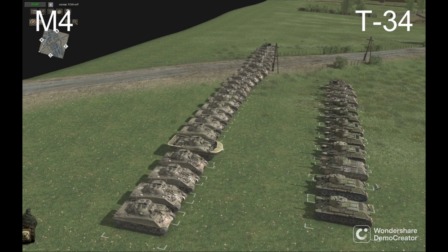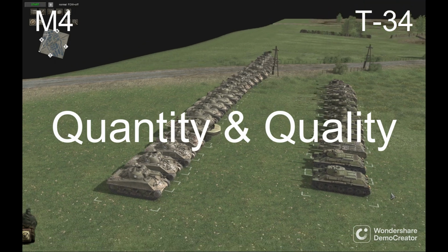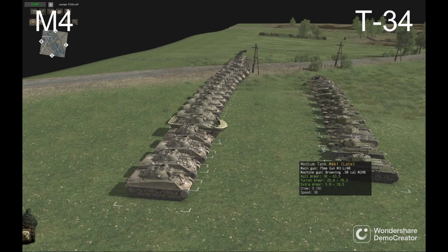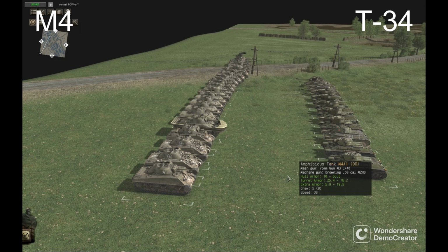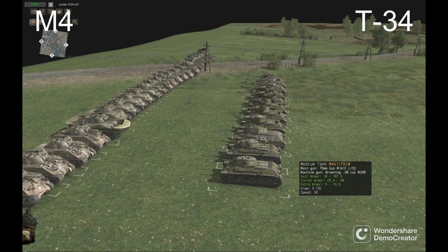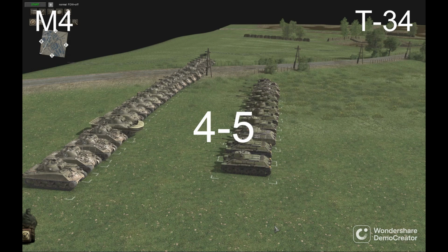So what's next? What do we have left to cover? Well, there are 2 more categories left to cover, and that is quantity and quality. Now, quantity. Who's taking quantity? I'm going to round up here and say there were about 50,000 M4s made, at least by the end of World War II. But there were just slightly more T-34s made, although I think it would have been a tie if they both came out at the same time, or honestly, maybe the M4s would have taken it. But the fact is the T-34s came out in 1940 and went all the way to 1945, while the M4s started in 1942 and went all the way to 1945. The T-34s win in quantity. They had more T-34s made.